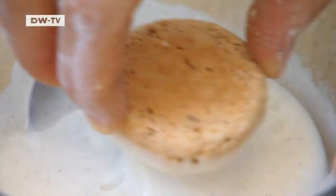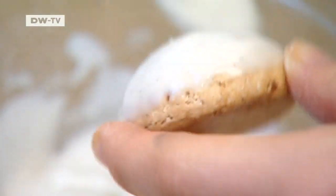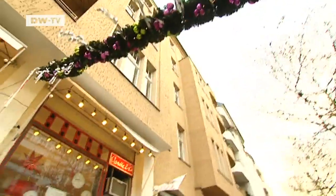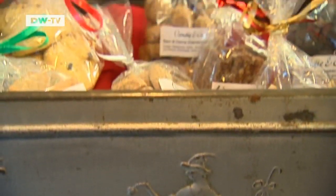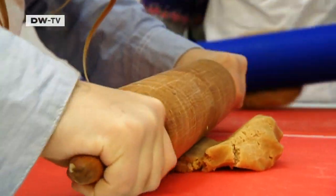But just baking the cookies isn't enough. They've got to look delicious too. So Thoma finishes them off with some icing. If you'd prefer to make your own cookies, but need a little help, a course at Vanille & Co. in Berlin might be just the ticket.